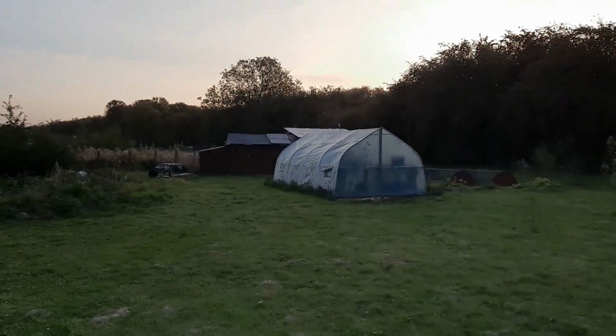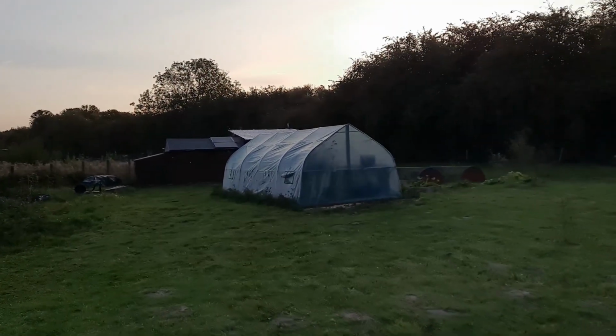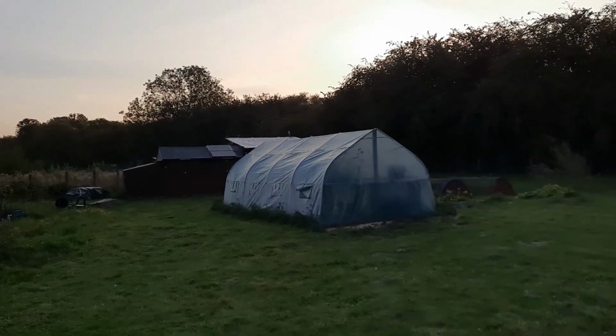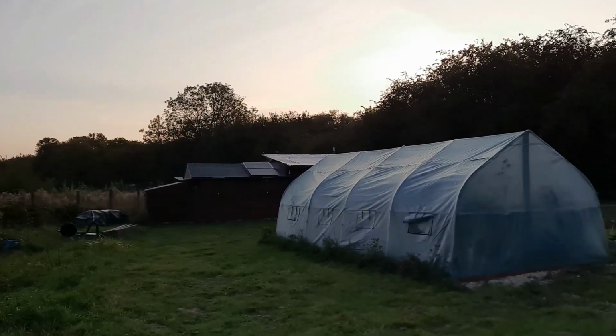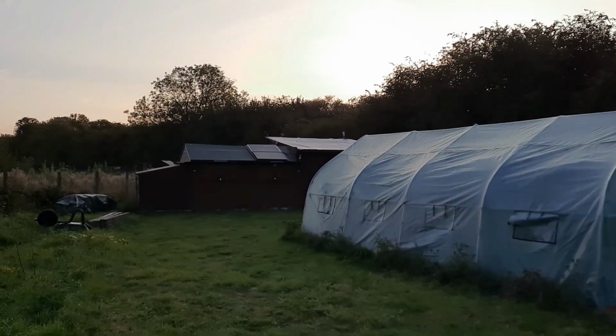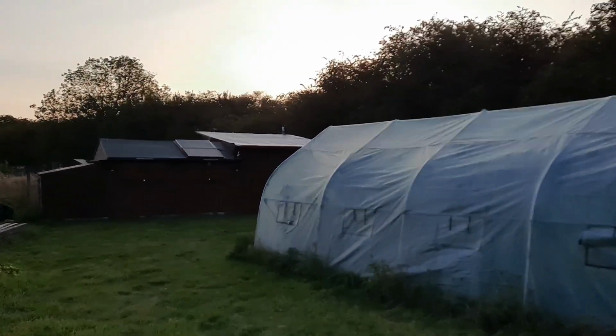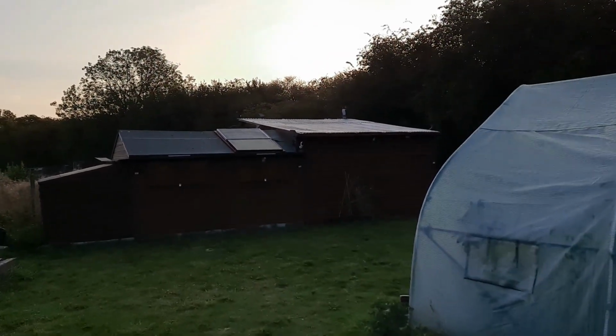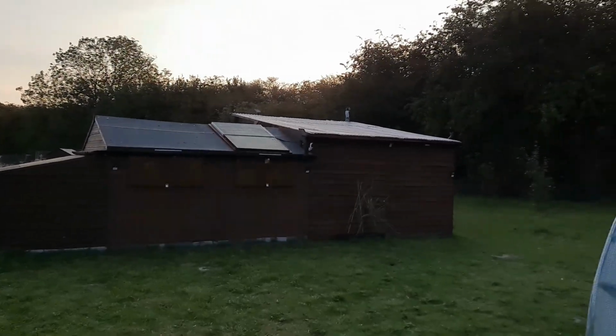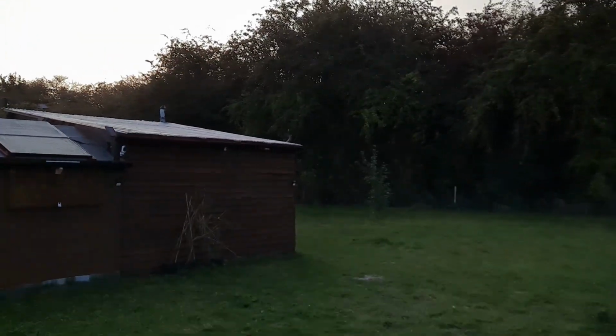Anyway, I'll get myself opened up. Don't think we'll need the fire on this morning, but I guess we'll find out when I get in there. And I'll get a cup of coffee on the go. And we'll do the usual little tour of how the garden and polytunnel are looking. So I'll catch up with you in a short while.